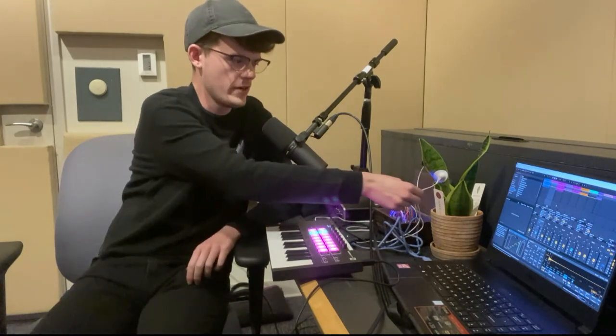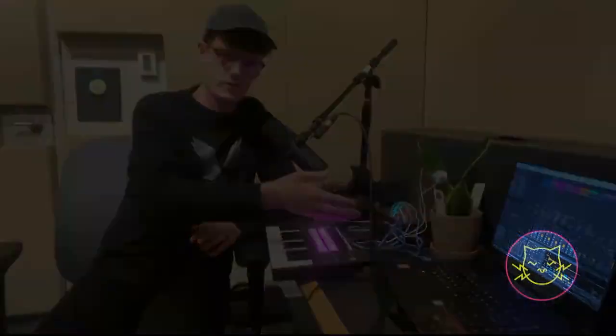So this is a Biodata sonification device that I've built. It measures changes in an electrical current with these electrodes here. And then those changes in the electrical current are turned into MIDI data. And that MIDI data can be played by virtual instruments.